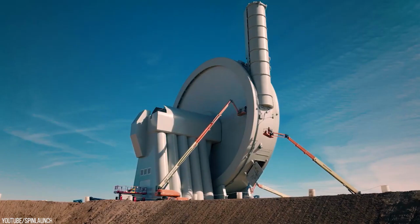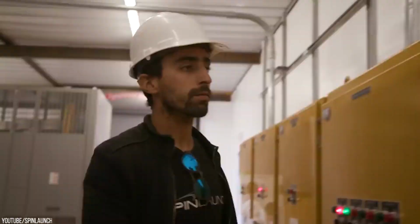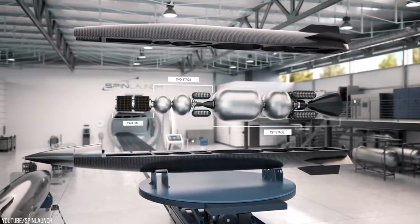However, their biggest selling point has to be that it's environmentally friendly, running only on old-school electricity or from other clean sources of energy, as well as reducing the size of rockets, complexities, and costs.